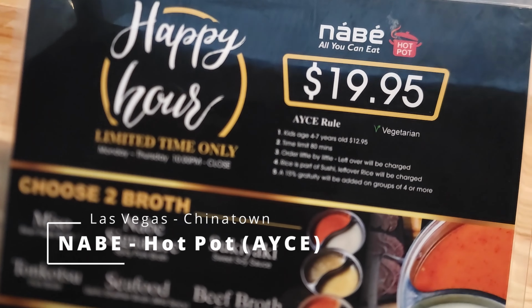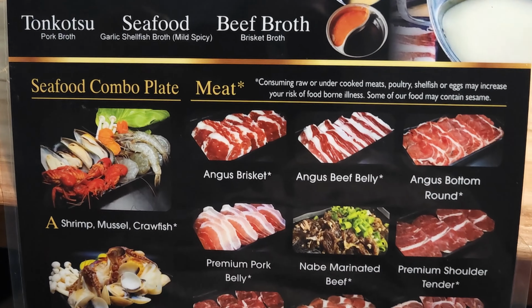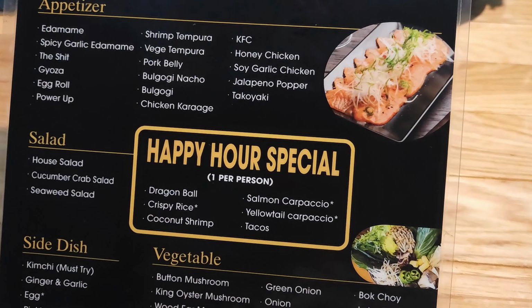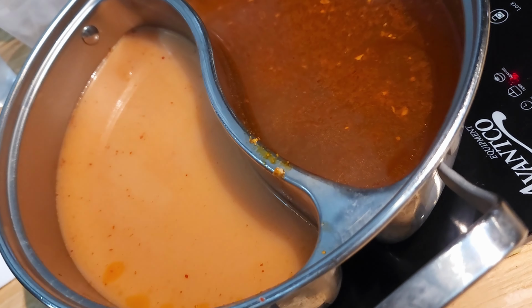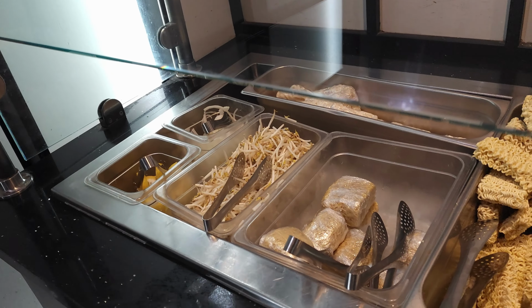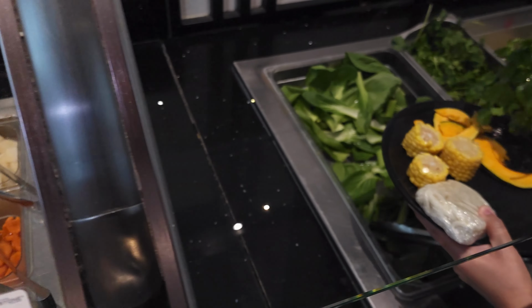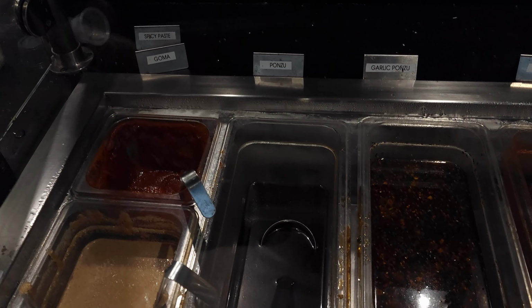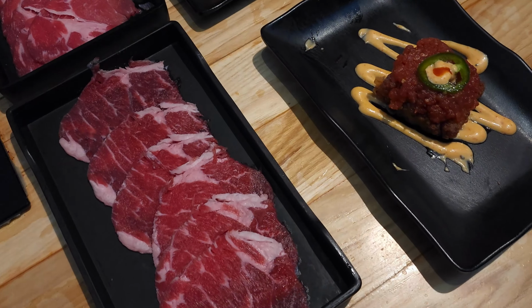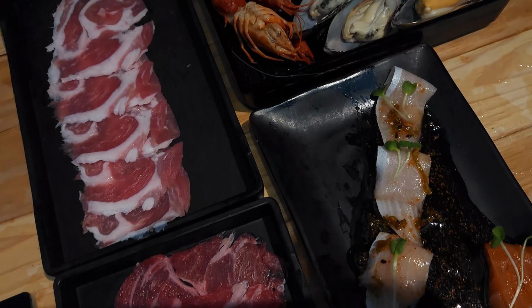Now, how could I not mention Nabe Hotpot? Now, the prices are a little bit more expensive from when I last went. I think it's $20 or $22 for the happy hour special, but it's very similar to that Sushi Time, Shabu Time place I showed you in the beginning. And it's actually owned by the same people. Now, if you ask me, it's better to just go to Sushi Shabu Time because it's the same menu, but you get more. But otherwise, you could probably just check out either place. They're pretty similar. Just one place has more sushi than the other. But quality-wise, it's very similar.